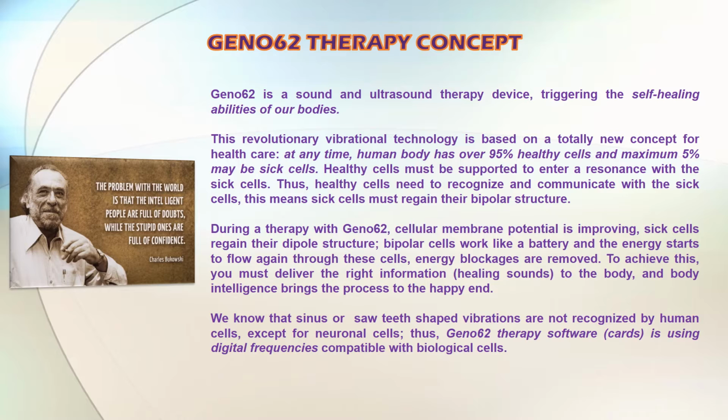So to achieve this, you must deliver the right information, in this case those healing sounds that the device produces in digitalized form, to the body, and the body intelligence then takes it from there and brings the process to a happy end, meaning it makes you healthy again. And we know that sine or sawtooth-shaped vibrations are not recognized by human cells except for neuronal cells, and thus the Geno62 therapy software is using digital frequencies compatible with our biological cells. That's why it works so great.